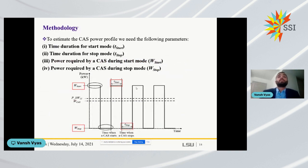And to estimate the power profile, we need four parameters as shown, which are the time duration for start mode, stop mode, power required during the start mode, and stop mode. As you can see on the figure on the right, I have highlighted these four parameters, which will define the power profile of the air compressor.